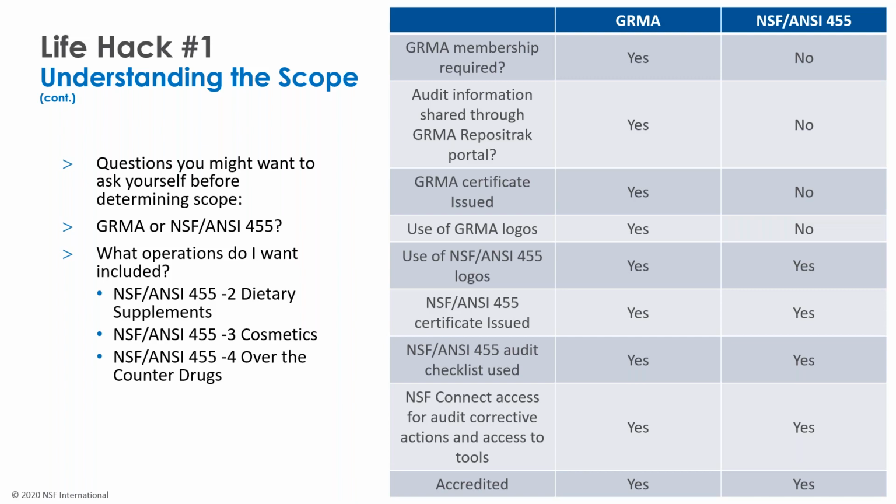Both programs come with NSF 455 certificates. Both use the NSF ANSI 455 checklist. Both programs are accredited. So the value is there regardless of what option that you choose, but it's important to understand that prior to you pursuing an application with NSF.